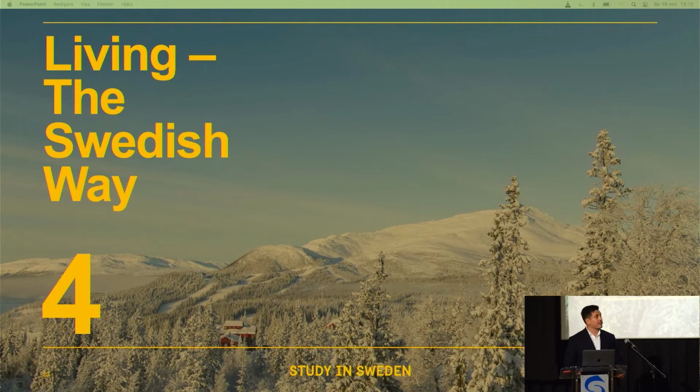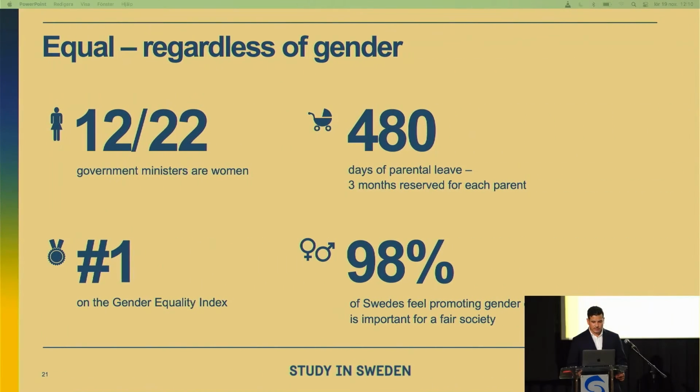So, what's it like to live in Sweden as an international student? Well, the lifestyle here in Sweden is quite unique, I would say. Equality is very important in Sweden, regardless of gender. Everyone is equal in Sweden. This is a cornerstone for the Swedish society, and one of the reasons I think you should come and live here, as we are one of the most equal countries in the world. And with that being said, we aren't perfect, so please join our movement in Sweden and help us make it better.